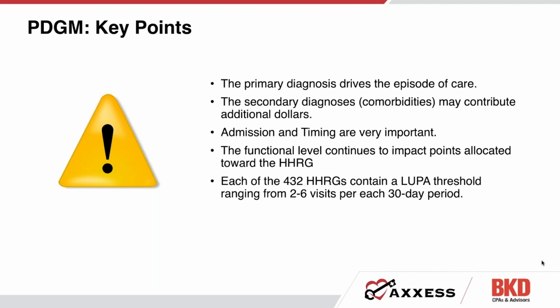Your admission and timing, you want to be sure you're gathering as much information as possible from your patient as well as your referral source. Develop a checklist of required information to obtain on intake. Having this information will certainly streamline your submission process.